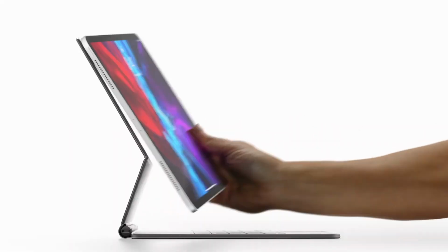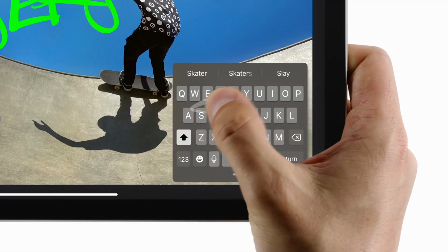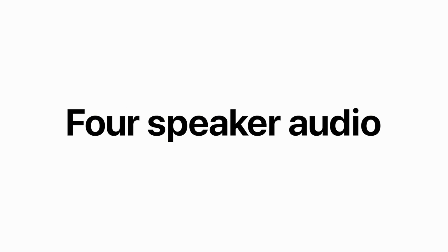Oh yeah, this is going to make everything so much easier. So you have the touch screen and you can control with the keyboard. And okay, whoa, slow down. You got swipe keyboard, USB-C. Okay, we're finally going to have USB-C. You'll be able to power your iPad by charging it through the USB-C port, of course.